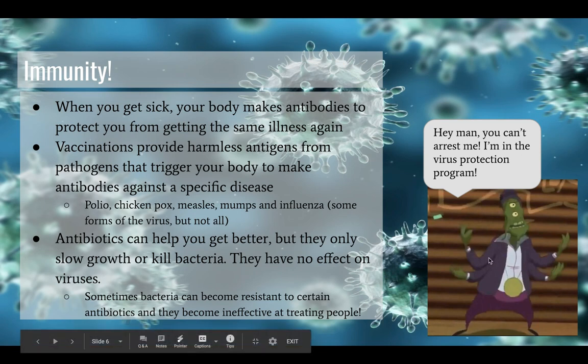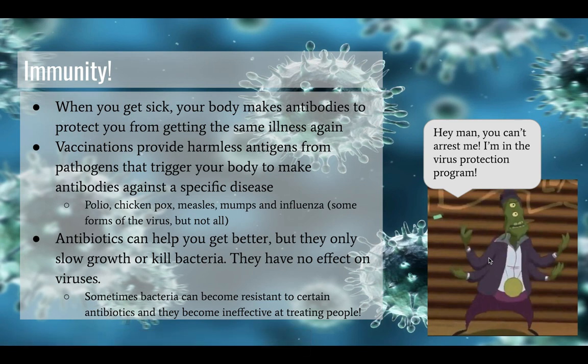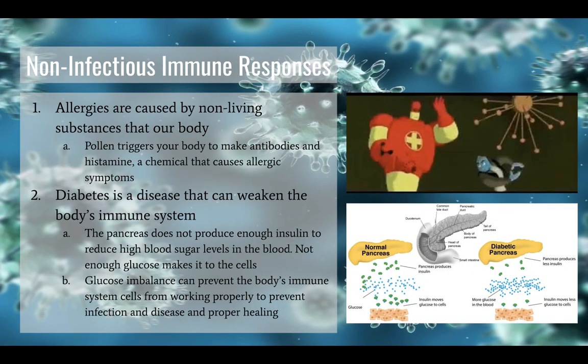This little guy in the video, Osmosis Jones, says, "Hey man, you can't arrest me. I'm the virus protection program." So he was part of a vaccine that helped produce the protection. Vaccinations can give us harmless antigens that will trigger our body to make those antibodies, so you don't actually have to get the disease to have protection from it. And antibiotics are a great medicine to help you get better, but they're only for bacteria, and they can only slow the growth or kill that. They don't have any effect on viruses.